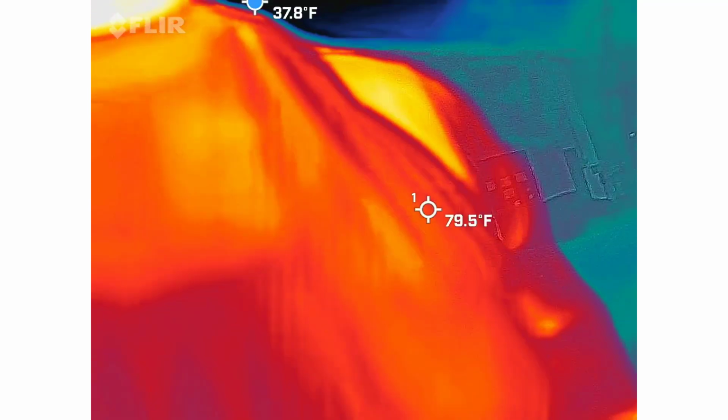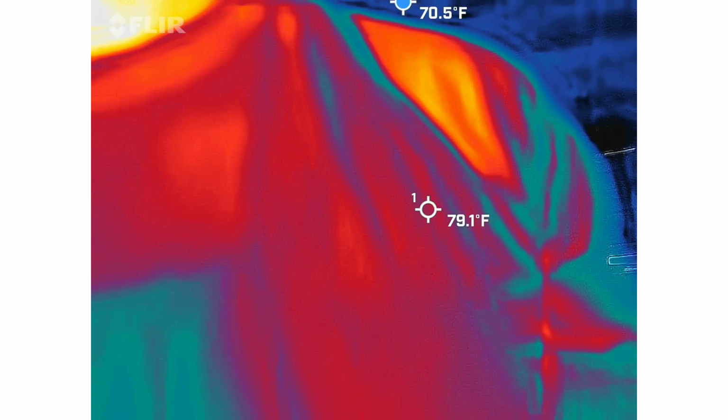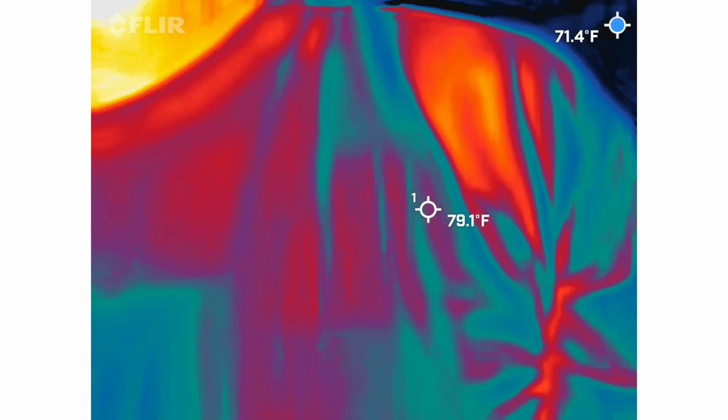This is a FLIR, what firemen would use to toss on their phone real quick to go in and help save people. So this is the real deal. This is not a phone app you can download.